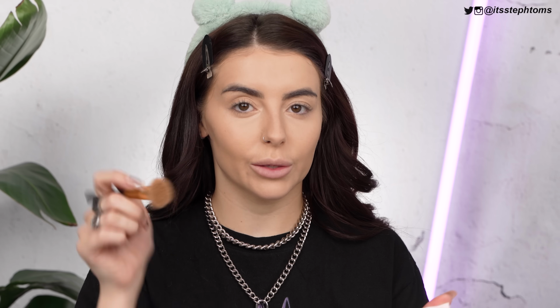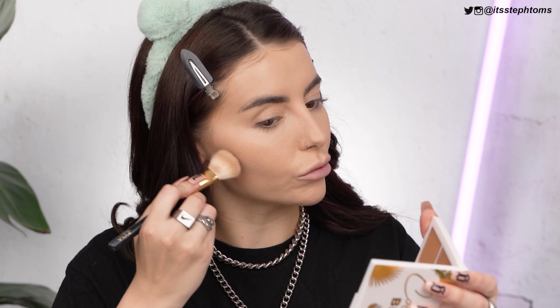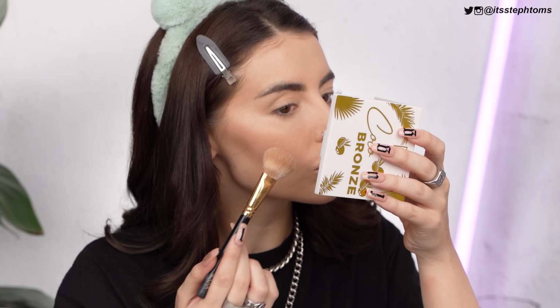I just feel like the primer maybe wasn't mixing with that foundation, but it is what it is. So I'm now gonna go back in with that same color that I was using before. These are quite pigmented, so you really don't need a lot. I'm just gonna sculpt out my face a little bit. By the way, I don't think I said, but pretty sure everything from the Beauty Crop is cruelty-free and vegan. This is going on way better now.